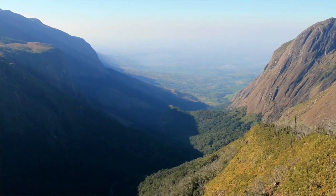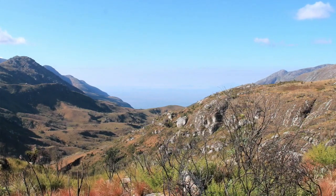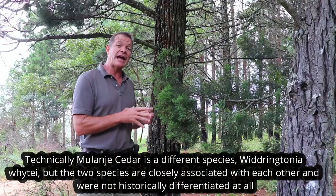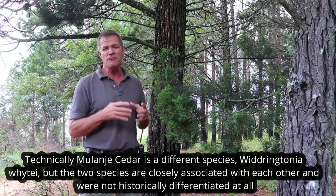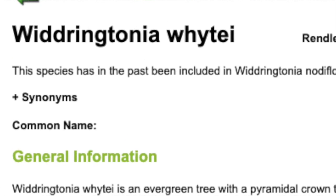Very, very well worth visiting to tree lovers, mountain explorers, and anyone who likes to get out and about. I've been there a few times and I highly recommend it. But in Mulanje, you find these cedar trees growing to their full size, about 40 meters high, really spectacular. In the rest of southern Africa, you very rarely see that.